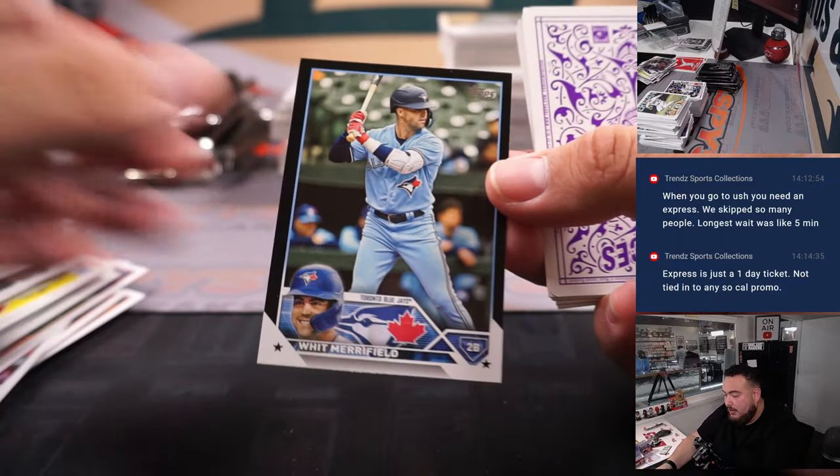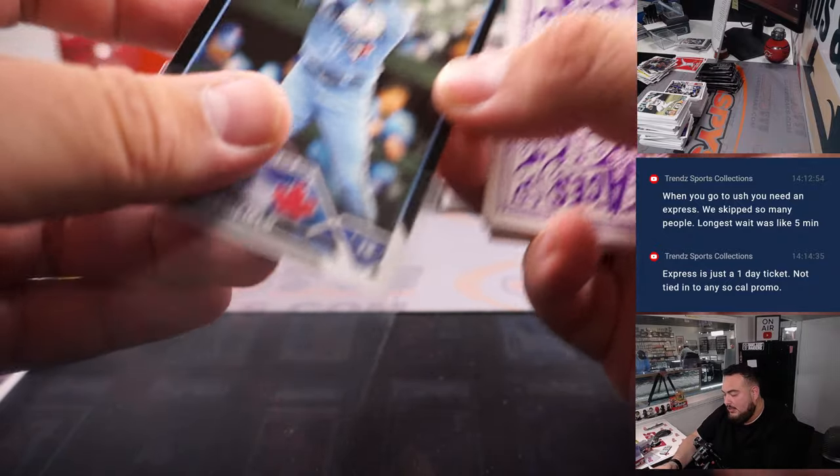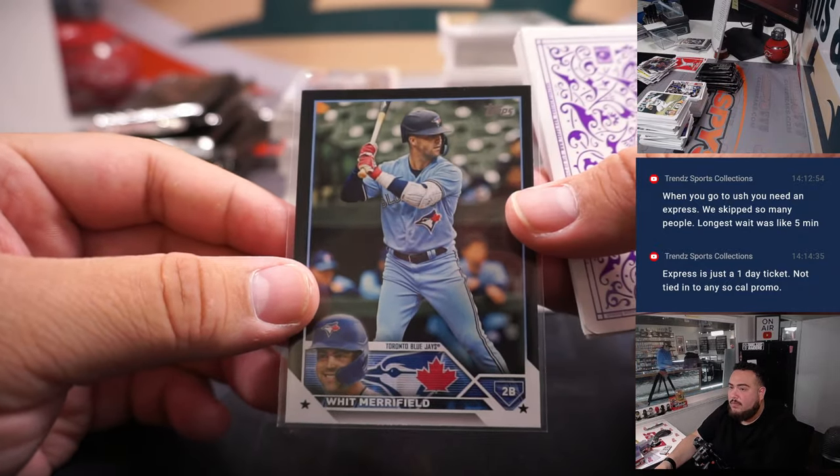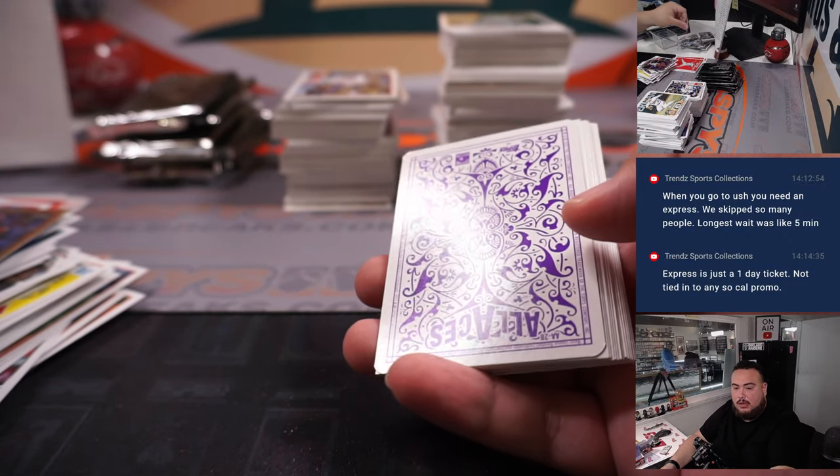Ooh, we got a black border. Nice. Are they still out of like 67 or 71? No, out of 72 now. There you go. It's a pretty nice one.